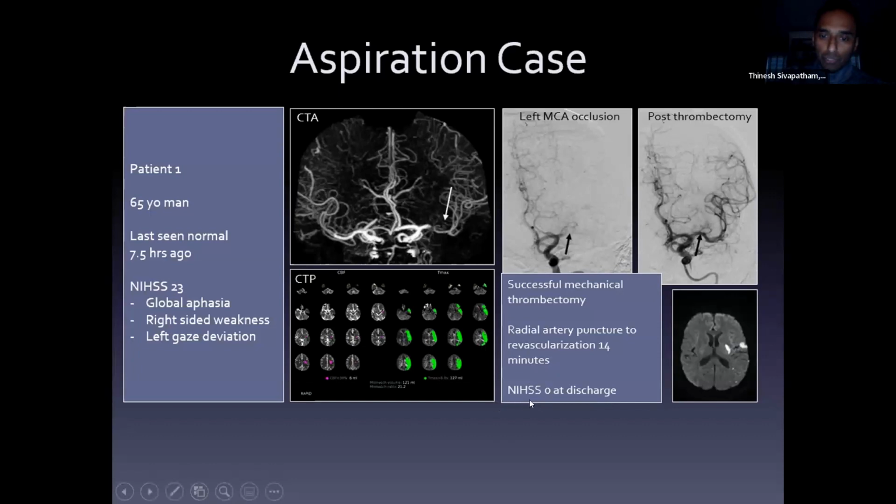His NIH stroke score was 0, meaning by the time he went home, he went from a very severe stroke, unable to speak, not able to move the right side, to no deficits at all by the time he went home. And you can see this is an MRI scan. The bright areas are showing us the areas that were ultimately affected by the stroke. So you can see compared to the tissue that could have been affected, that we were able to minimize the extent of brain tissue injury to the point where he had no deficits whatsoever. He was completely normal when he went home.